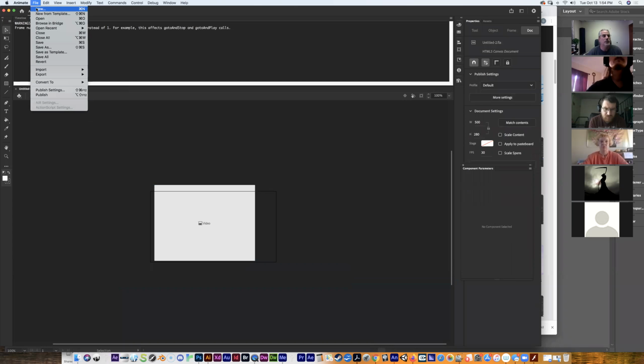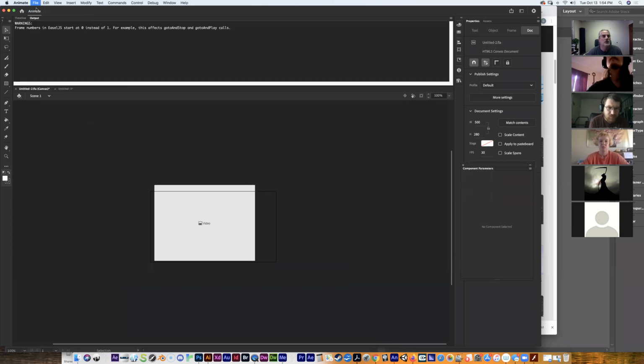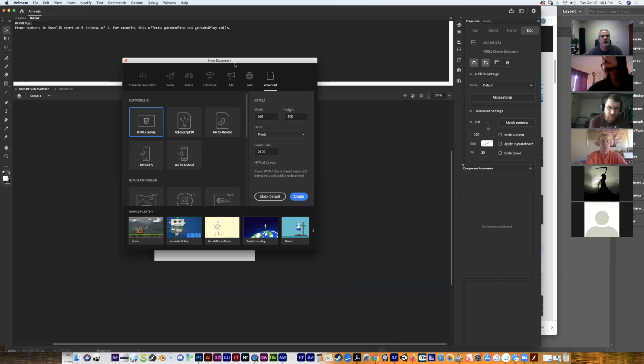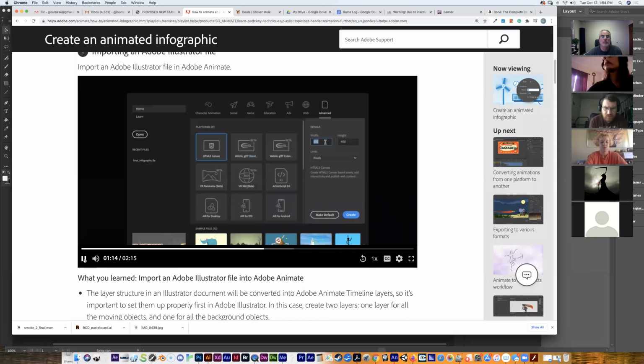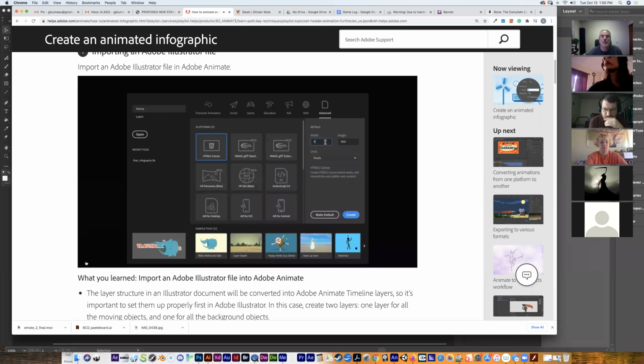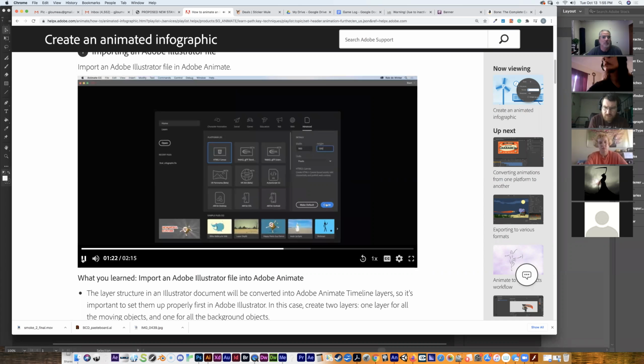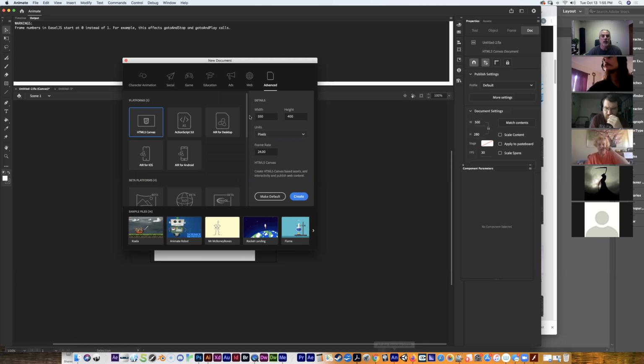Okay, so File, New. Advanced, HTML5 Canvas, and then we're going to go ahead and set the dimensions. We can also set up the document size here. This has to be 900 by 500 pixels because that's exactly the size of our original Illustrator file. So go in there and set it up to be 900 wide by 500 tall. He didn't mention anything about the frame rate, so we'll just leave it at that and hit create.